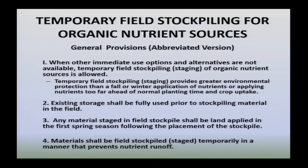Again, we can stockpile manure that is stackable, such as poultry litter, which is pretty prevalent in this region. But again, there are some guidelines on how and where you can stack.